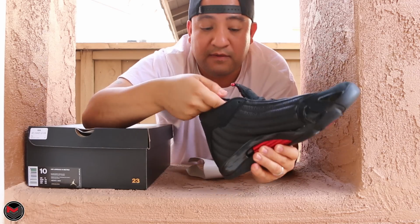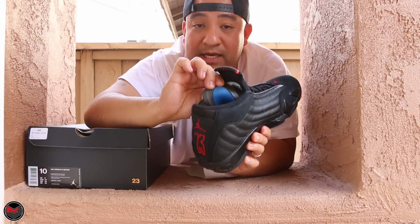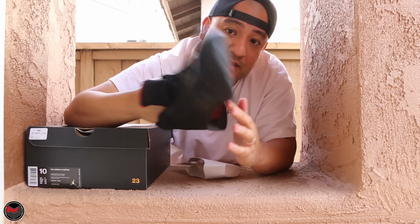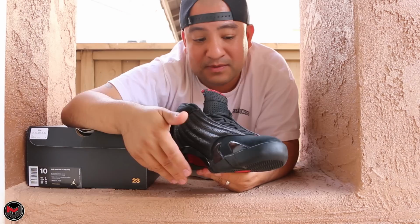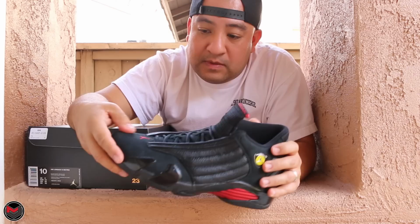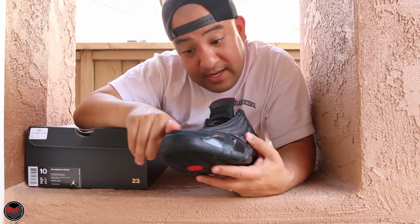insole for what it's worth. I'm pretty sure this is Ortholite. It's an Ortholite insole, and it's got the pads in there. It's got the heel Zoom and then the forefoot Zoom. One other thing too, with the Phylon midsole and the glue marks showing, those are two negatives in my book. As far as the suede, I think it's great.